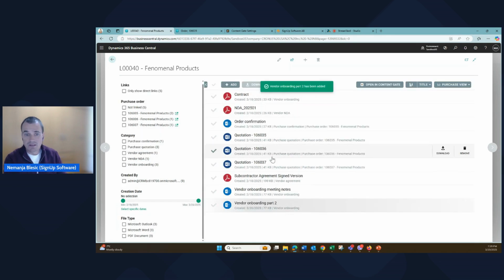As Patrick mentioned, these documents are visible to users within Business Central, but they are actually stored outside of BC, and they are not consuming allocated BC storage space that comes with your subscription. So you don't have to worry about exceeding it, since documents are residing in Azure Blob Storage or SharePoint, depending on your preference and your configuration.